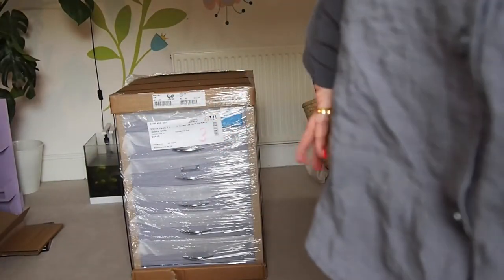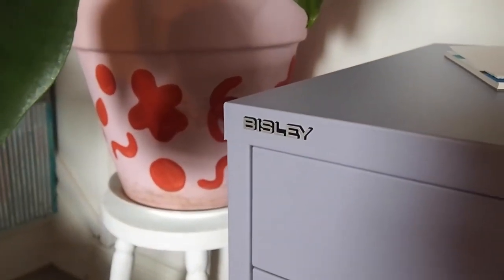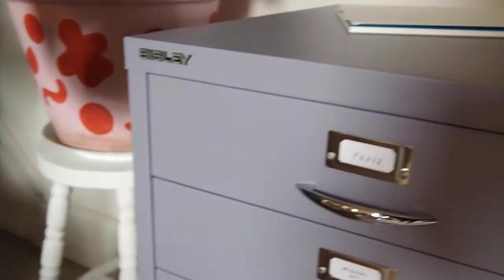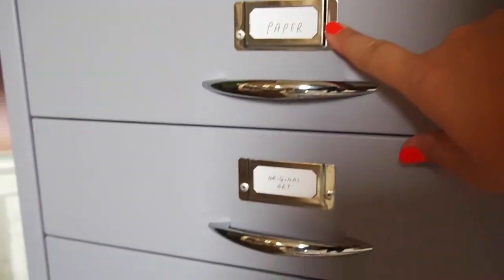My new little storage thing. I'm very excited. Okay, so this is the locker up close. It is from Bisley. I'm not sure how you actually say their name, but it's this beautiful lilac colour. And I've just started to organise some stuff.